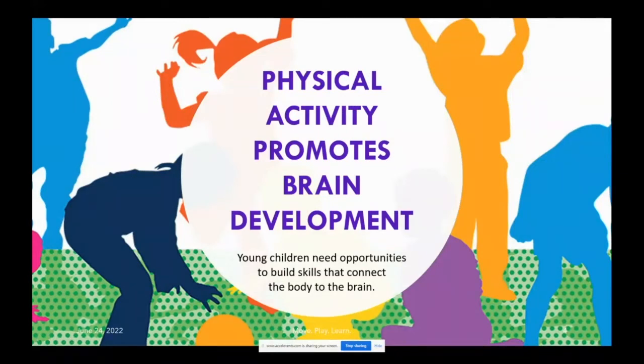Okay, next slide, please. Okay, so we know physical activity promotes brain development, and that's key, right? Young children need opportunities to not only build skills that connect the body to the brain, they need to feel good too. They need opportunities so that when they get stuck, all they have to do is get up and move.